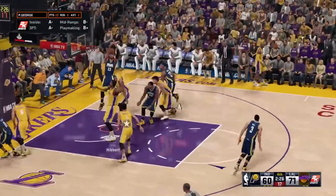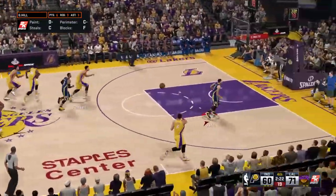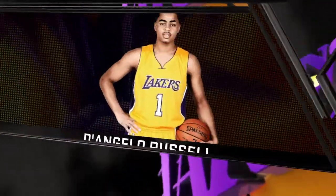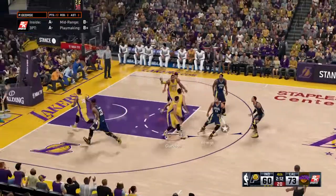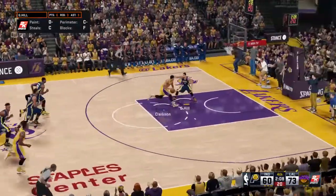There's the lob to the hoop. Oh, and they get in the way of the alley-oop. Not to be. Good play defensively. And the slam dunk by Russell. Boy, the prettiest play in basketball to me. Executed to perfection. I don't think we're going to get an argument there. Everybody loves the alley-oop. No doubt about it, unless you're the dunkee.